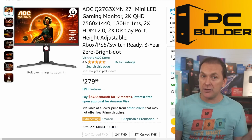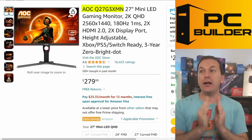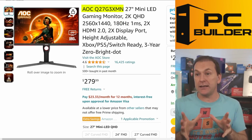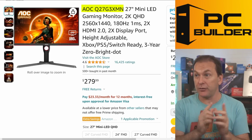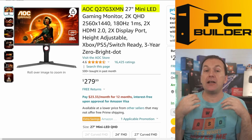For those of you who don't necessarily need the higher refresh rates, 180 hertz is still pretty high, I want to recommend the AOC Q27G3XMN. The reason I think this monitor has completely taken over this spot, even though it's a VA panel, I know some of you will freak out at a VA panel, although it's a flat VA panel, is the fact that it's got actual mini LEDs and it has local dimming zones.